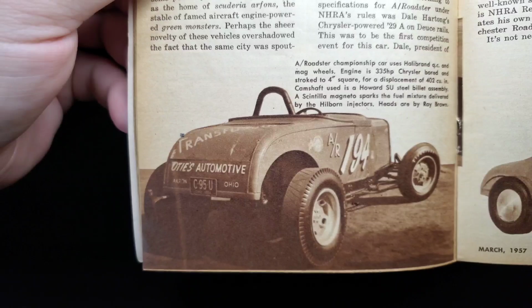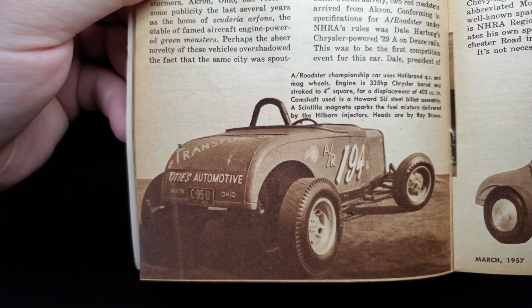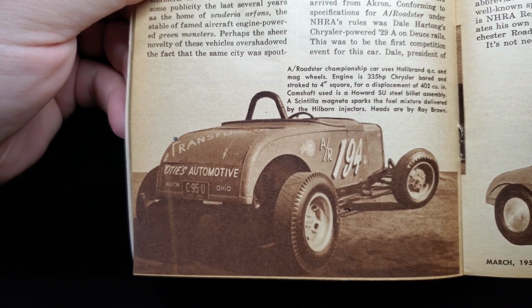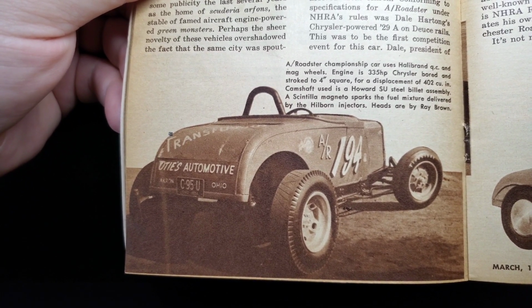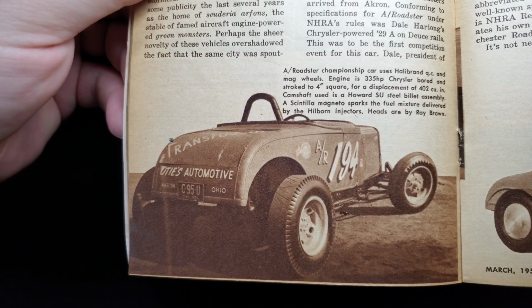A Roadster Championship car uses Halibrand quick change and mag wheels. Engine is 335 horsepower, bored and stroked to 4-inch square for a displacement of 402 cubic inch. Camshaft used is a Howard SU steel billet assembly. Scintilla magneto sparks the fuel mixture delivered by the Hilborn injectors. Heads are by Ray Brown.